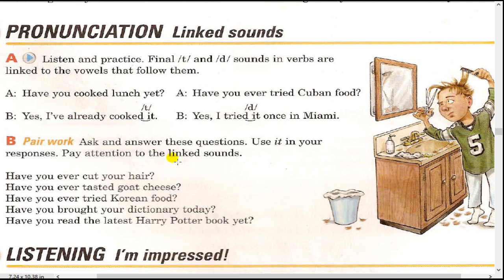Page 67. Exercise 6. Pronunciation. Linked sounds. Part A. Listen and practice. Final T and D sounds in verbs are linked to the vowels that follow them. Have you cooked lunch yet? Yes, I've already cooked it. Have you ever tried Cuban food? Yes, I tried it once in Miami.